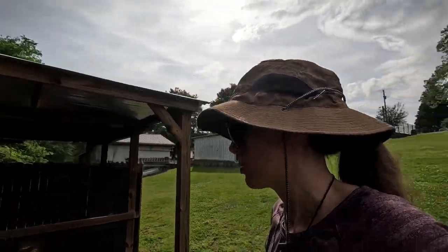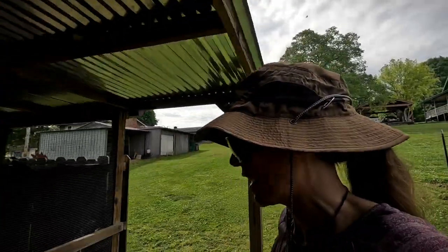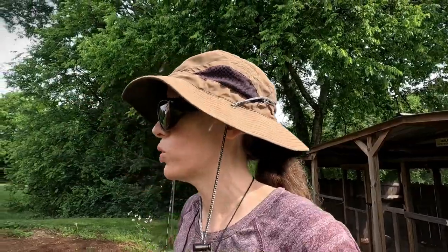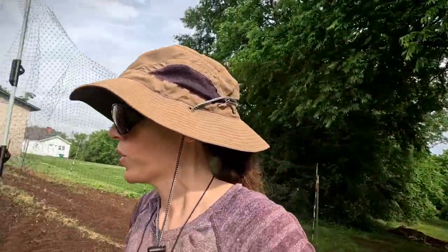I mean, they have an awesome coop down here. Very secure, very safe in here. But I thought it would be cute to have a little chicken tractor to roam around different spots and be able to bring them up close to the house, have a little fence around it, one of the movable ones, and then also let the chickens work the garden. Maybe I could move it in here after we're done with the crops.